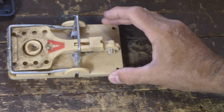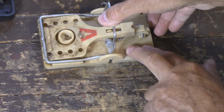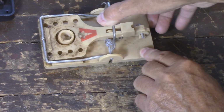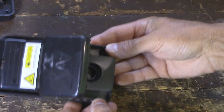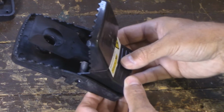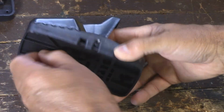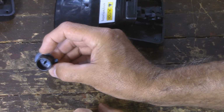So if we take a look at the Victor trap, the big one here, I'll tell you something. This is a monster. And the good idea of this as well is when the rat is caught in here, this bar here pulling it down just gets rid of it, similar to the other one. If we take a look at this one, it's pretty much the same as the other one. They try to put different styles. This one doesn't have a mouse on the front of it or anything. And I'm going to show you how they all work. But generally, this has a little bit of a bait tray here. And you can see there's a little pin in there.